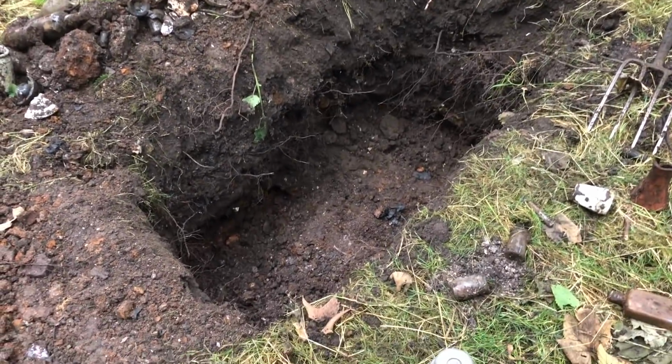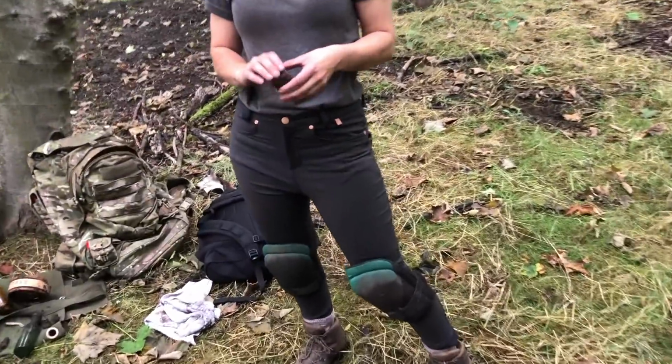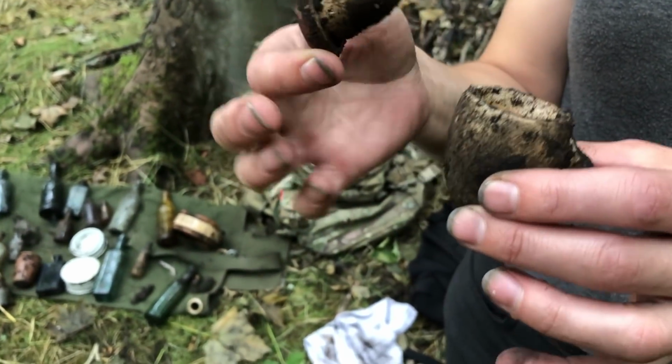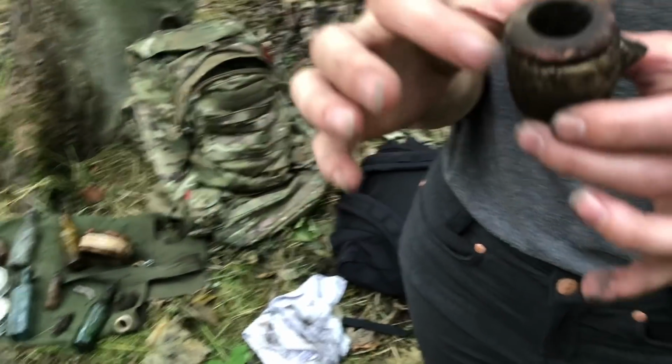I've caved in a bit. I'm going to go and scoop that out and start on the sides again. And Sarah has got this cool pipe bowl that she found, which is 2 parts. I've never seen one like that. It's like it's got a filter or something, an insert. So yeah, if you've seen one of those, let us know what it is.